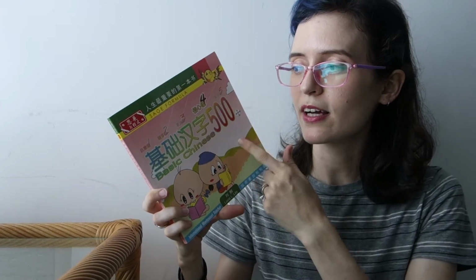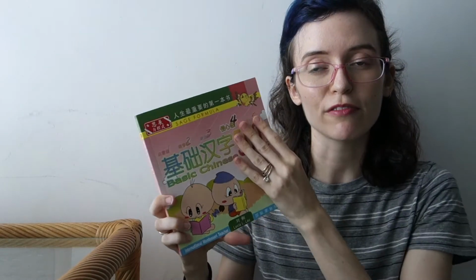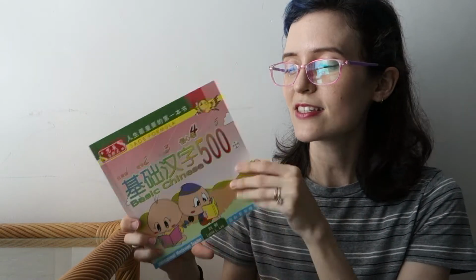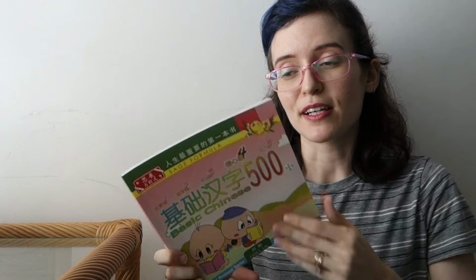But right now I'm using a Sage book, or the Sage Formula books, which I haven't been able to find the first like 3 levels of the series, but I've been able to find some, and I do really like this system. It was designed to teach you within the 5 levels the first 500 characters that you need to know how to write in Mandarin. You need to know how to read and write. So I like this. It would work a lot better if I could find all the books and buy them. But I'm working with it.